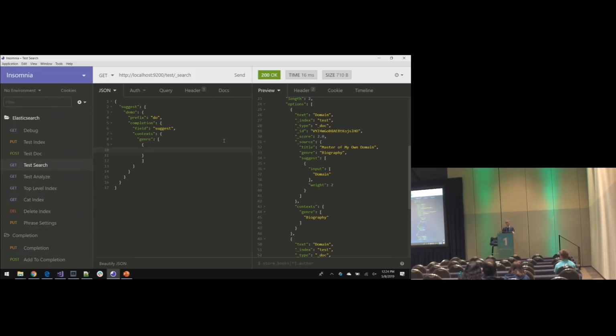I'm blanking on the syntax of it though, so if you're interested in it, it's called boosting. You could look at the documentation, and basically you can influence that score without having to re-index your documents, so just another way you could do that.